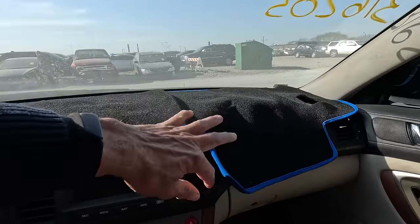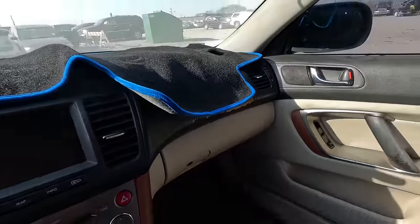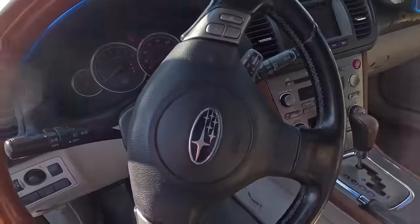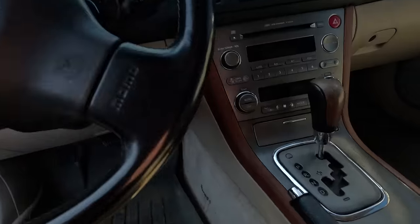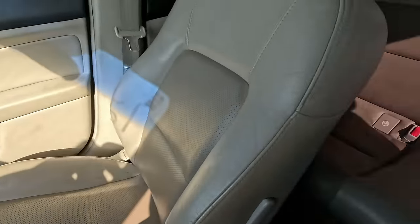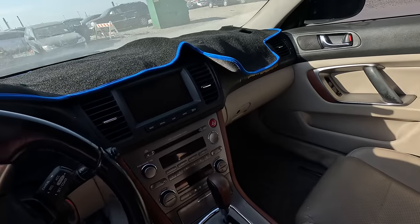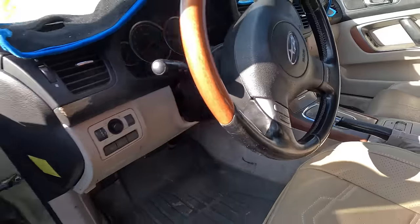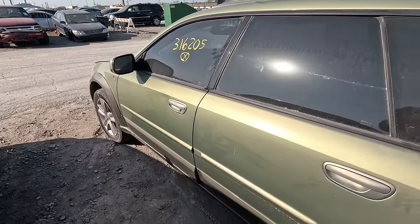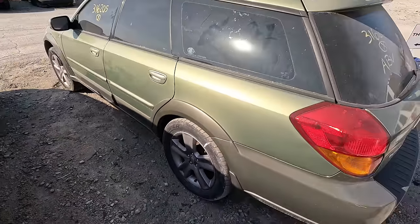A few chips there. Yeah, it's a little bit worn there. So it's got some sun damage. The other seat's in pretty good shape. Overall, this is not bad. I mean, 137,000 miles on a Subaru. I wonder what this is gonna go for. We are gonna have to put a bid down on this. This is not bad. It is not rusty. See, it's got the marks on it from the abandoned vehicle.